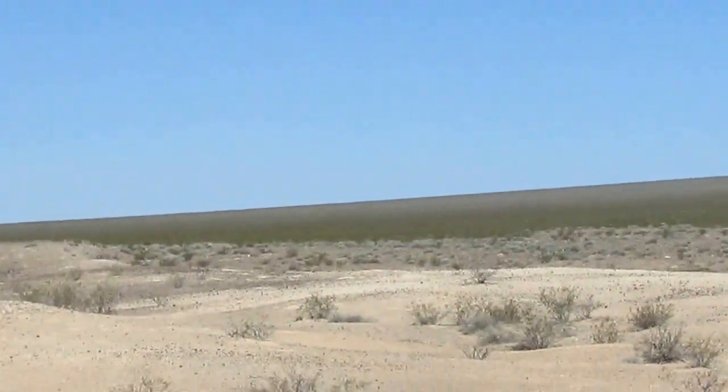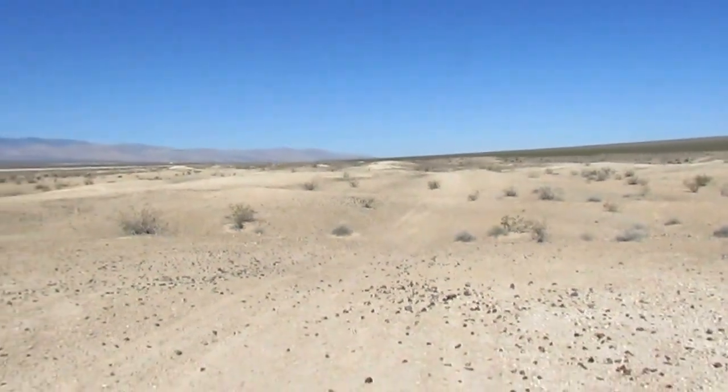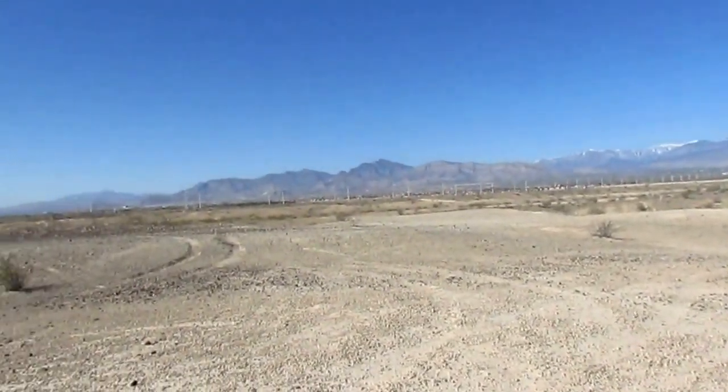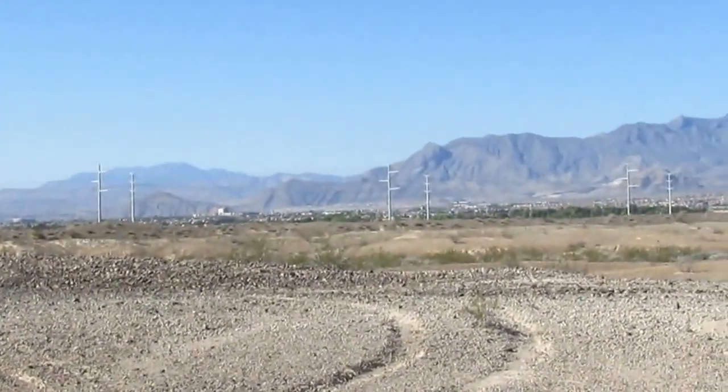And you start to see all the white stuff here. Power lines in the distance. And there's the park over there we came from, so we're going to make a beeline straight back to that.